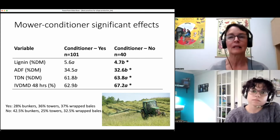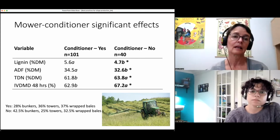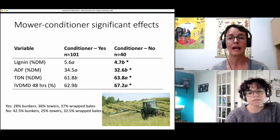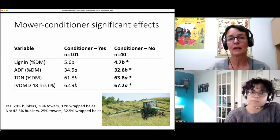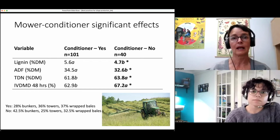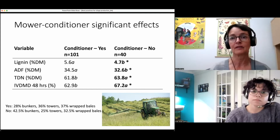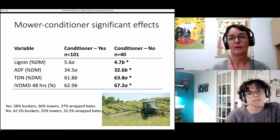It's quite easy to explain because the different parameters are all looking at fiber and digestibility. They're all related. So what it's really saying is that you're losing leaves. With a mower conditioner, it's a compromise between speeding up the drying and keeping the leaves on the alfalfa. I thought maybe where it's silage and not hay, that you wouldn't lose as many leaves, but it seems like on average, we were losing alfalfa leaves when we used a conditioner.